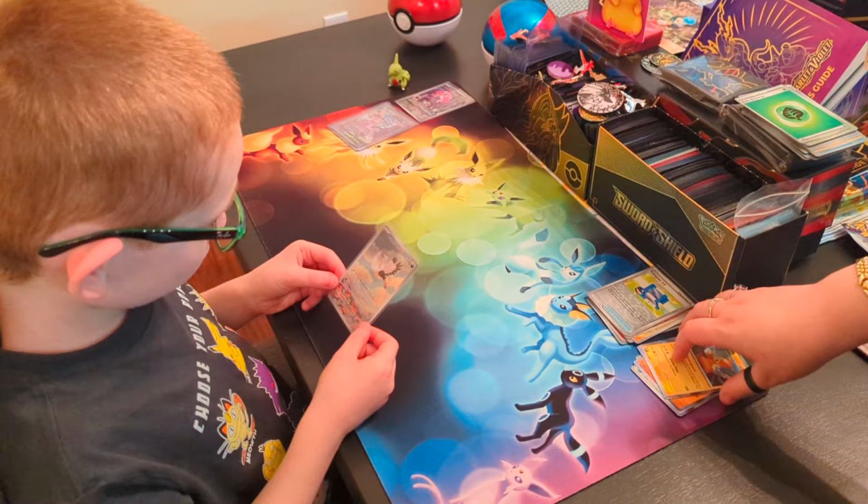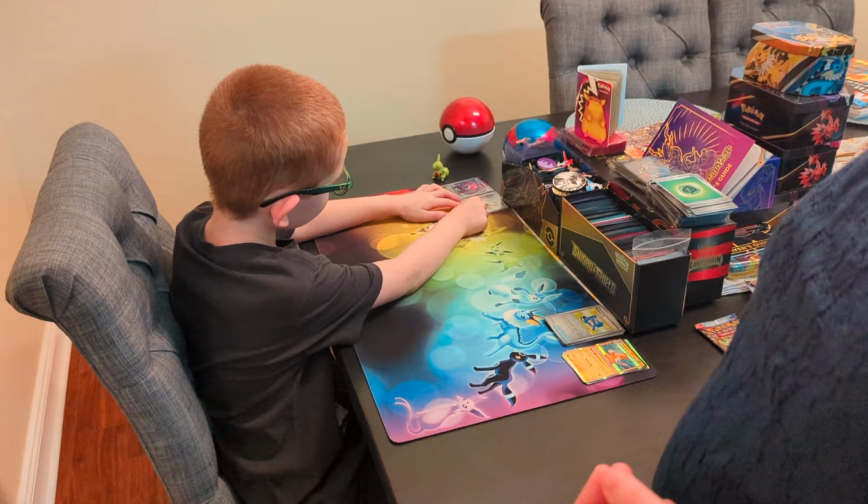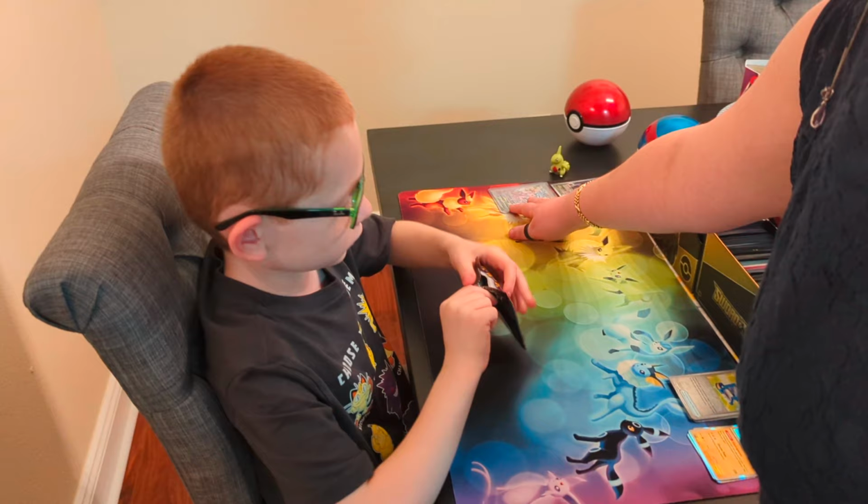Okay. So was that Wyatt's pack? That was my pack. Oh, that was your pack. Yes. You have to beat my Bombardier. Oh my gosh. You could pull a really awesome, amazing illustration card.